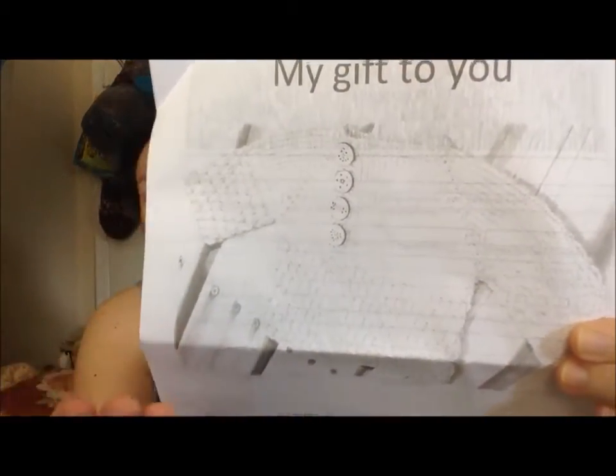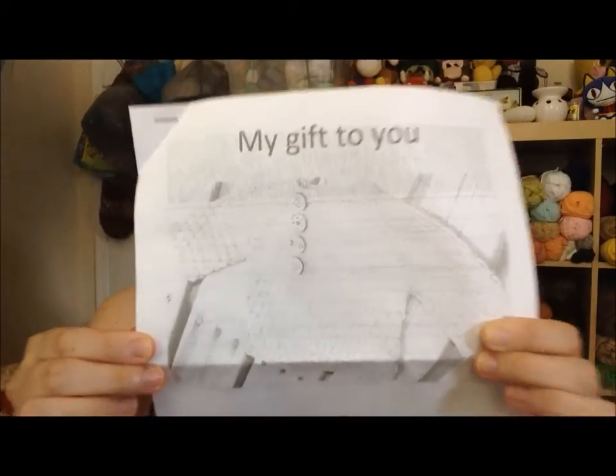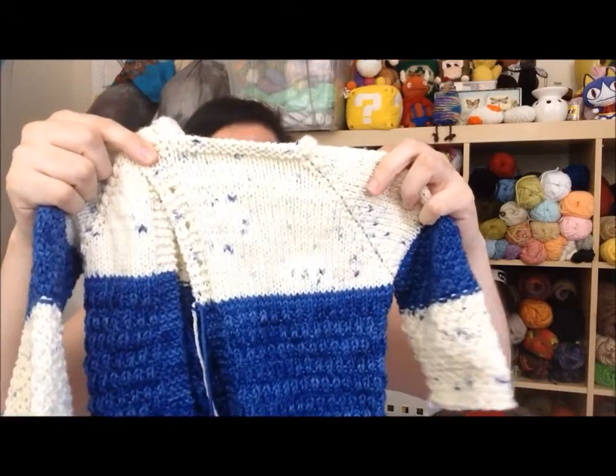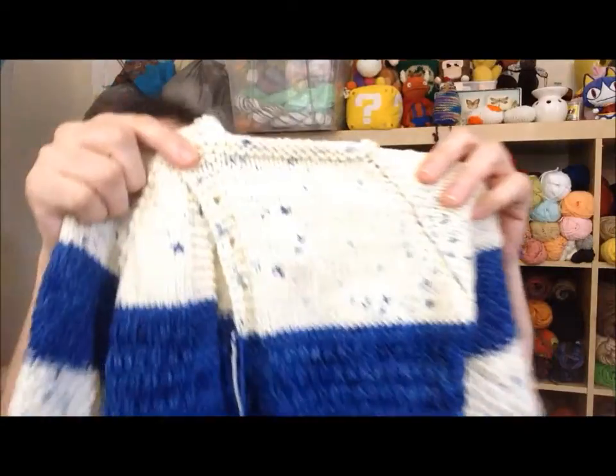I don't know how well you can see this since it's in black and white, but that's how it should look. And for mine, I finished knitting it maybe a couple of weeks ago. I have not gotten around to weaving in the ends yet, or blocking obviously, and I have not put on the buttons either, but I did finish knitting it, so that's something. This is what mine looks like, and I think I made the 1 year size. I actually don't even know what size I made it, honestly.